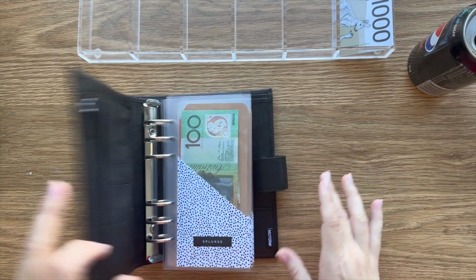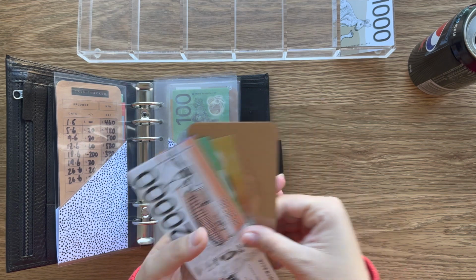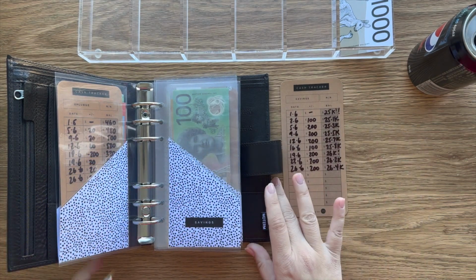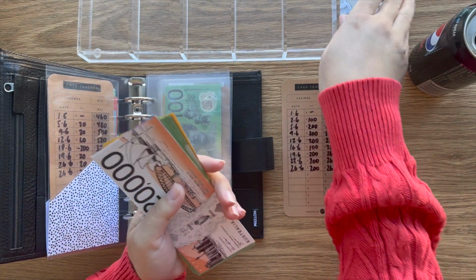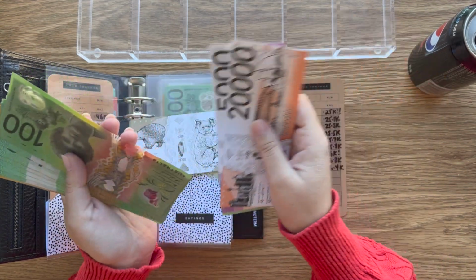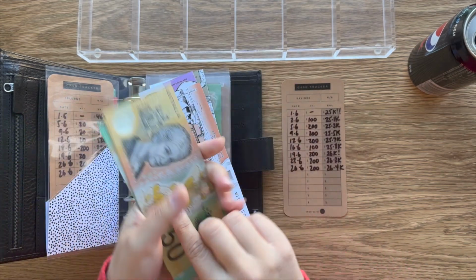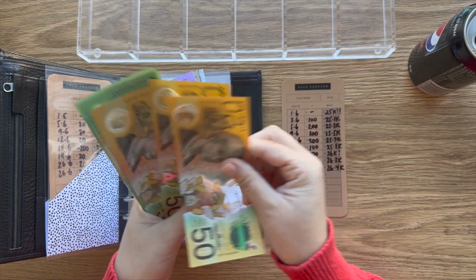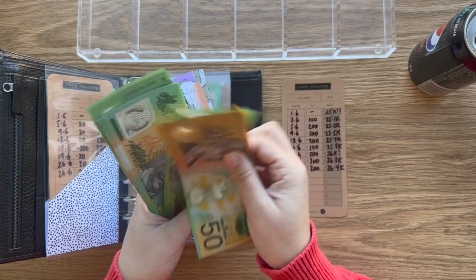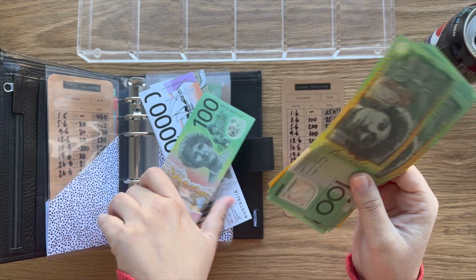All right. I always go to where I know I'm going to get some money on the table. And that is going to be the savings, aka house deposit, because I know I'm going to be using this $1,000 prop note because we have $1,000 in here. So let's put that in there. And let's count it back to 1,000. So 51, 52, 3, 4, 5, 6, 7, 8, 9, 1,000.